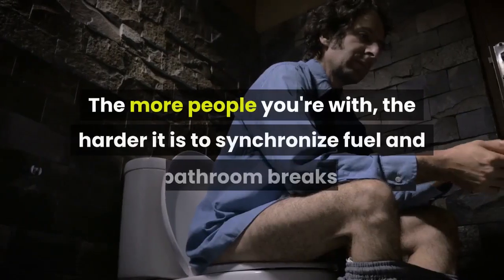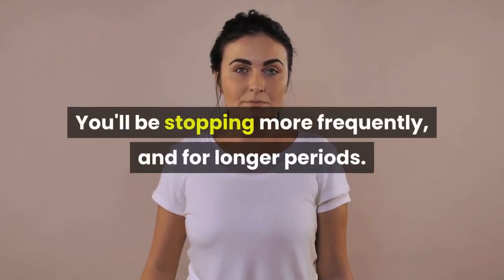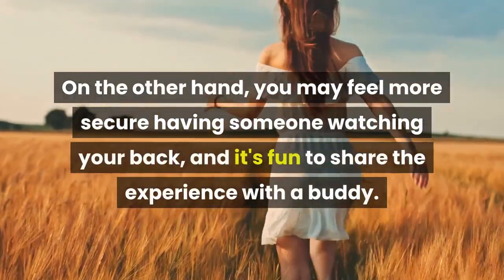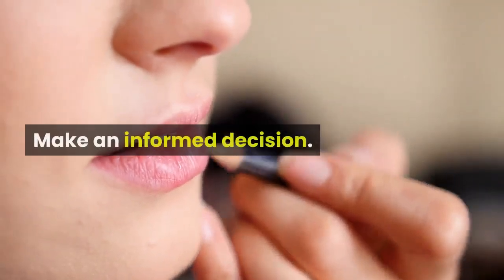Think about riding alone or with others. The more people you're with, the harder it is to synchronize fuel and bathroom breaks. You'll be stopping more frequently, and for longer periods. On the other hand, you may feel more secure having someone watching your back, and it's fun to share the experience with a buddy. Make an informed decision.